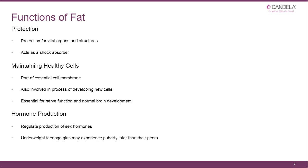It also acts as protection. So it acts as a shock absorber, protecting vital organs and structures. And importantly as well, fat helps to maintain healthy cells. It's part of essential cell membranes, and it also has a function in the development of new cells. And thirdly, it's essential for nerve function and normal brain development. So fat has a really important function when it comes to maintaining healthy cells.